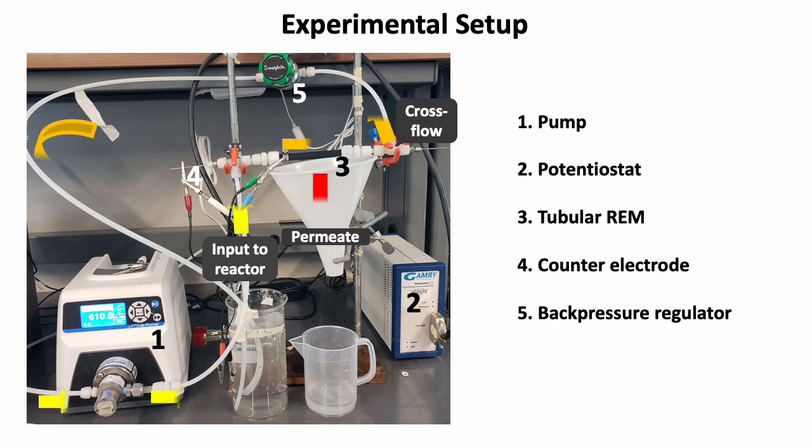Here we have an image of the experimental setup that we're using in the lab to test this technology. This represents a single stage. We have our pump that's going to circulate the water through the center of the membrane. We have our potentiostat, which is shown in the bottom right. This controls the potential and currents. We have, of course, our tubular REM, which is the black membrane in the center of the image. We have our counter electrode, which is a stainless steel rod that runs through the center of that membrane.